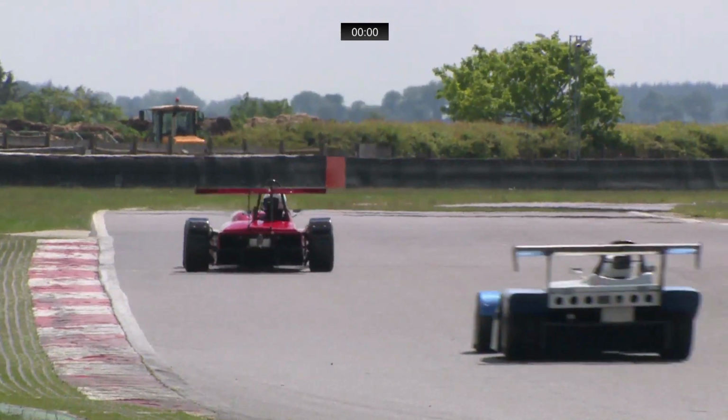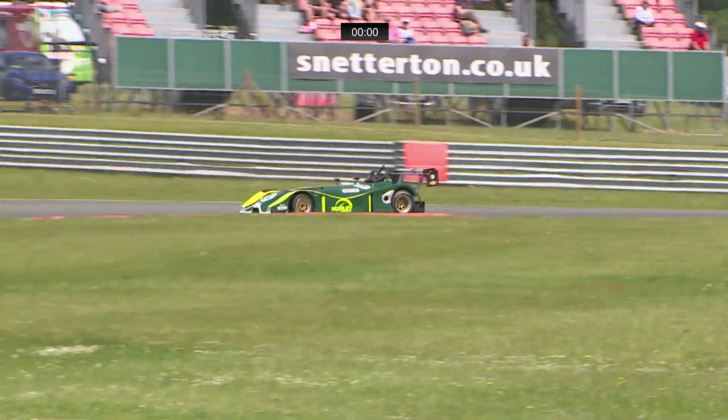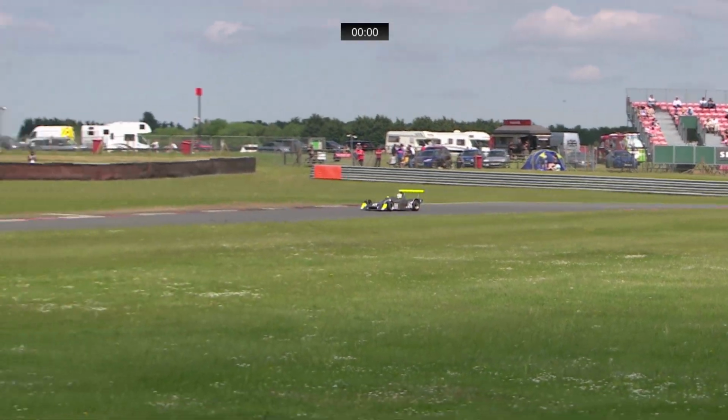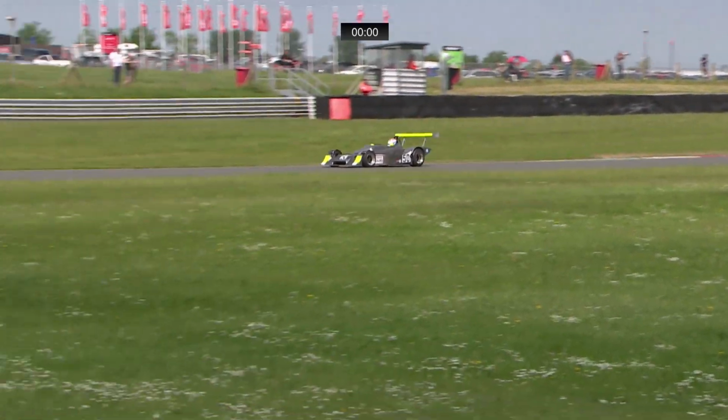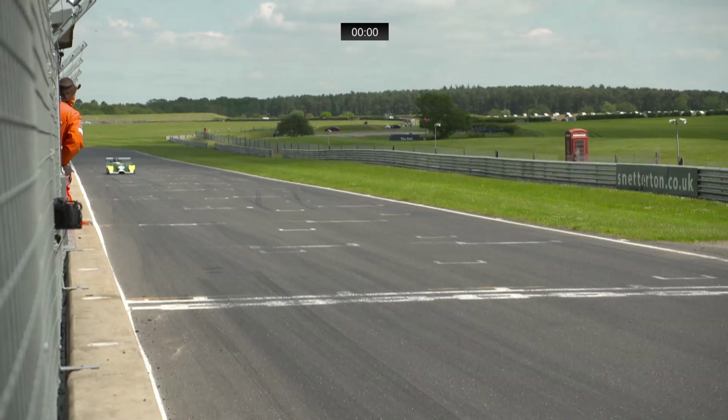But there's Clive on his serene way. He is, and he's only got a couple of corners to go now, so he works his way round through Coram. As you can see, the clock has ticked to 0. Our race leader, number 50, Clive Wood, is about to head over the start-finish line, and this is going to be his 3rd overall victory in the season for the Clubman Sports Prototype Championship 2021.